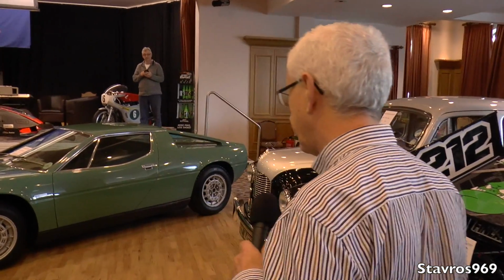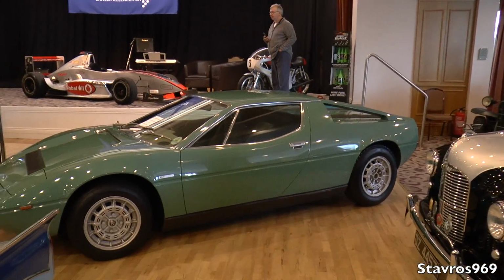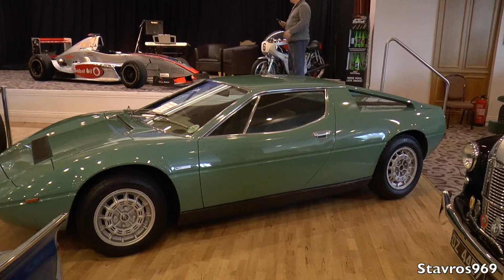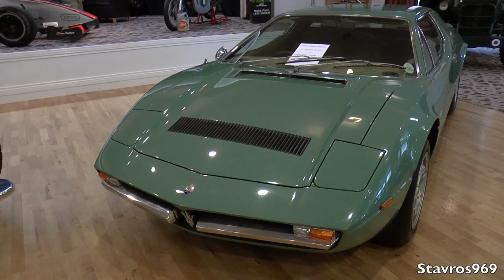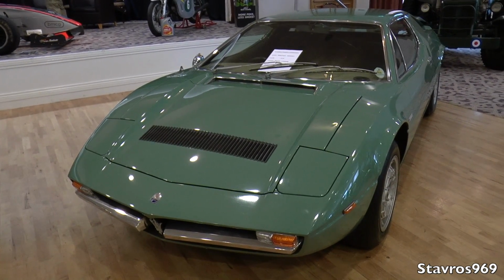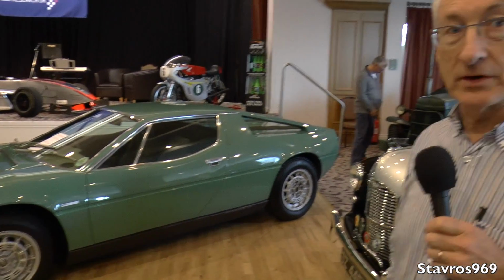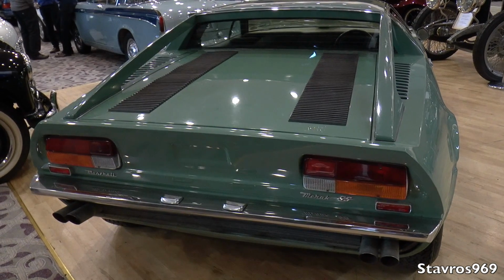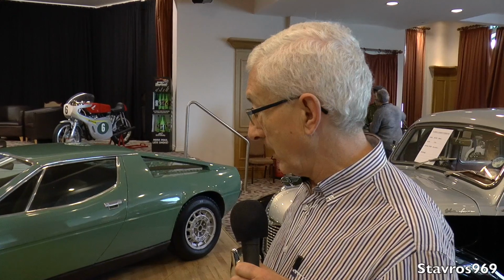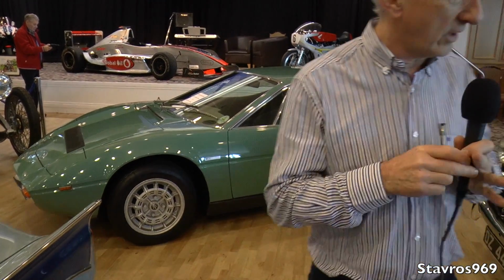Now, what we have here is a Maserati. This green vehicle is a Maserati, and it's a very unusual Maserati Merrick SS. And again, back in time, I hadn't seen a Maserati Merrick until this one. I had seen them in magazines, but I'd never seen one in real life, so we were lucky to find that one. Very rare in this country. It's a very rare car in this country indeed.